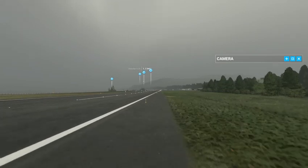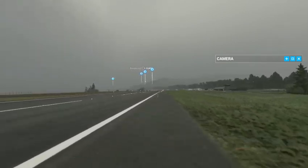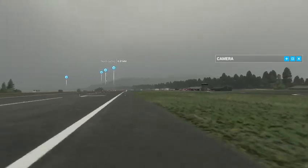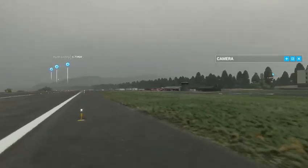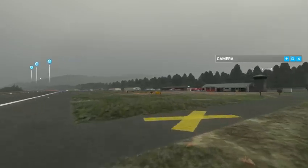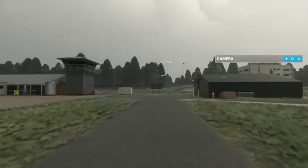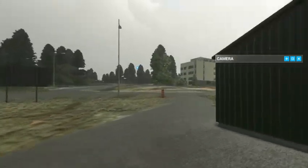Yeah, stunning job. And this airport's for free, guys. I mean, download it if you fly in this area. It's definitely worth it. 100%. And if you feel the need, if you like it a lot, tip the guy. Yeah. So let's head out here and see the entrance to the airport.